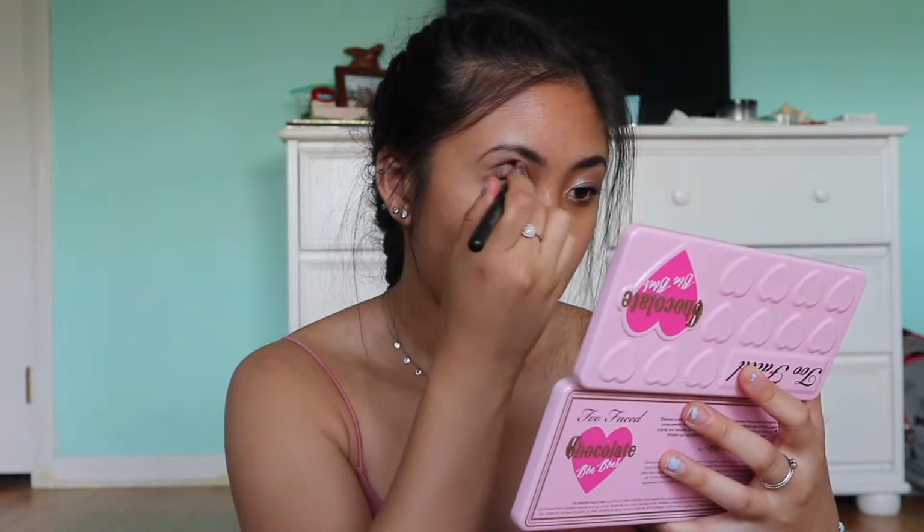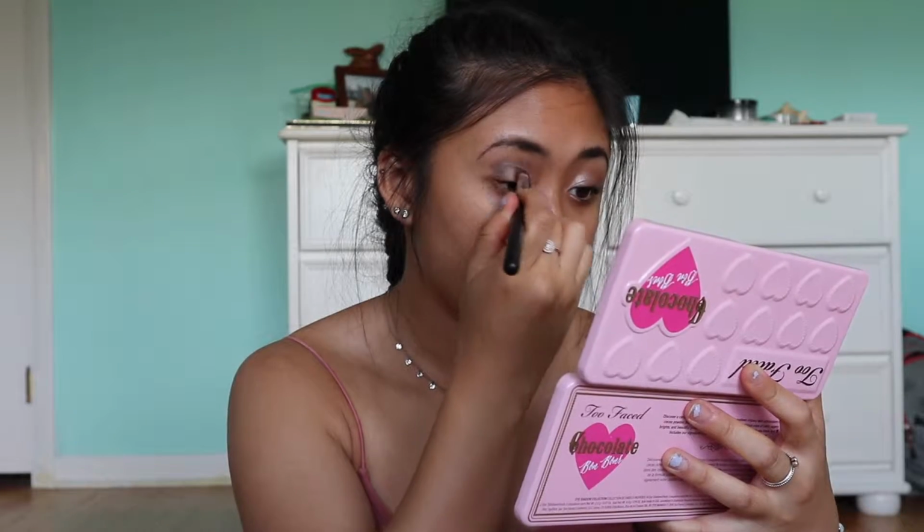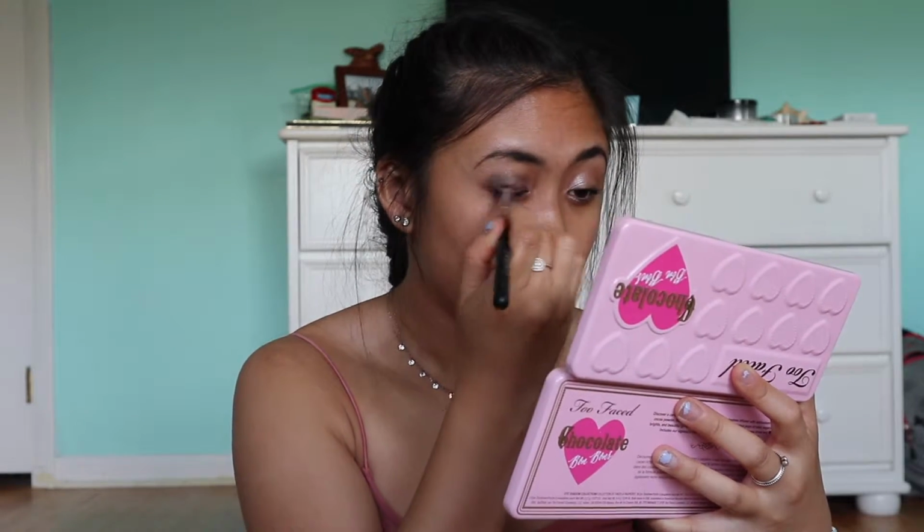Next step, blend Earl Grey into outer V and smoke into outer lower lash line. So Earl Grey is this shade right here. I think I've touched it like once because it's such an intense shade, but we'll see how this goes. So they want us to blend this into this, oh Lord. Oh my gosh, that just took a turn.